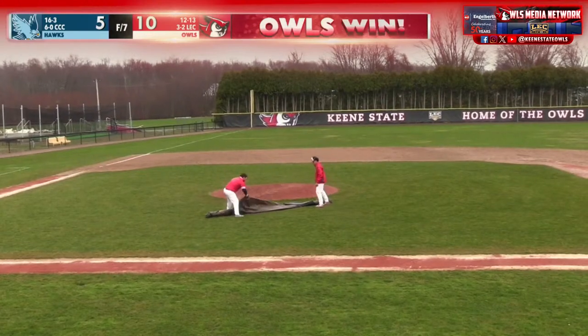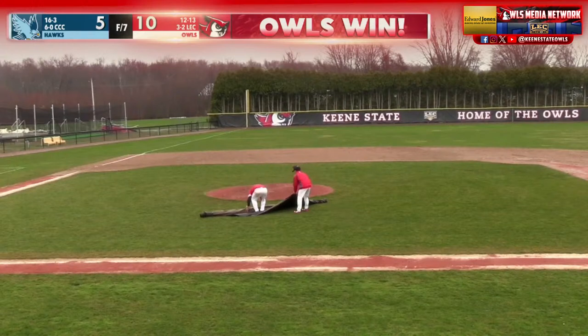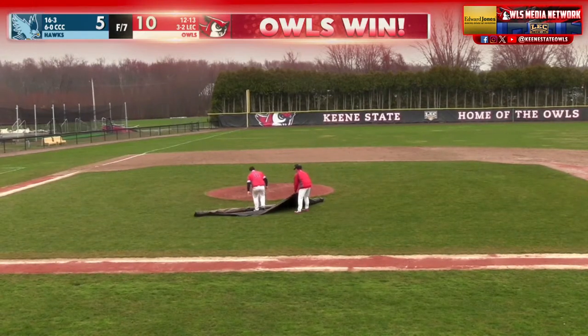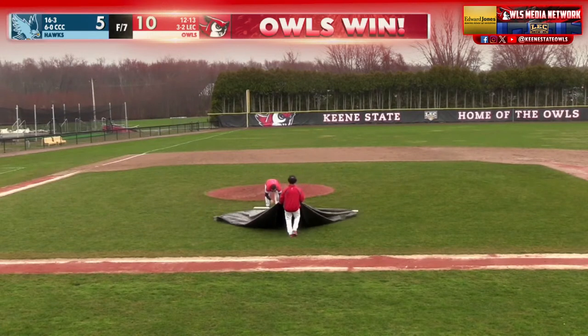All right, we are back with John. Great game. Thank you. What were your thoughts about walking into the game with the Hawks being a 16-2 team? You know, they were a good team. Played them last year. They played us very well. And, I mean, we had bad weather, but that really didn't stop us today. We got on them early.